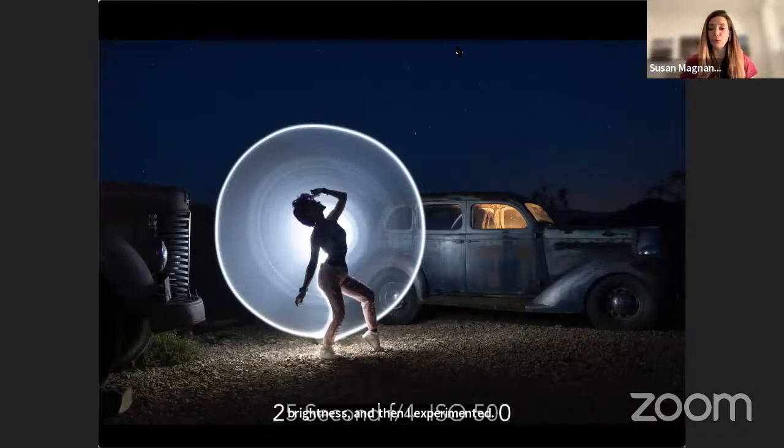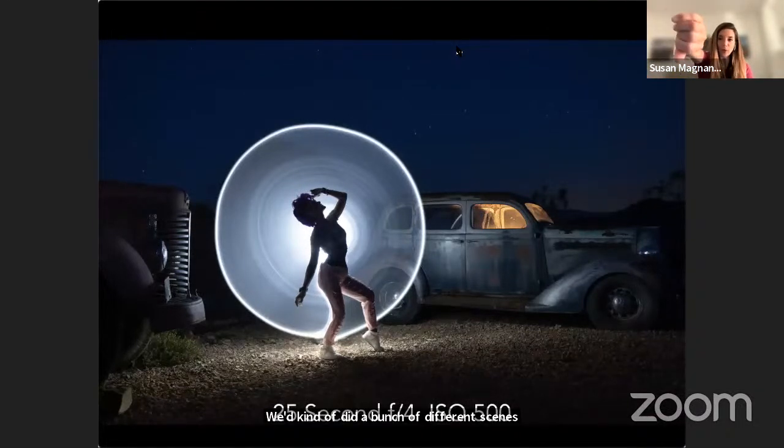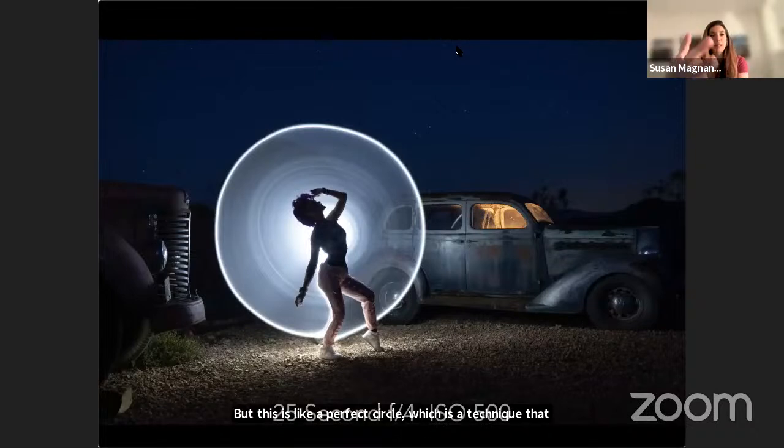We did a bunch of different scenes, but this was a perfect circle, which is a technique that I do where I stick my arm out and spin my wrist and keep it perfectly pivoting like the center of a circle.